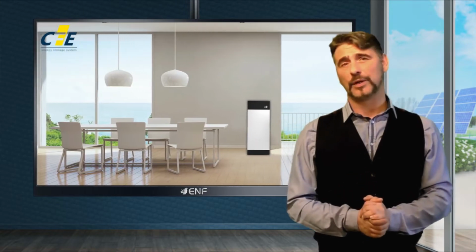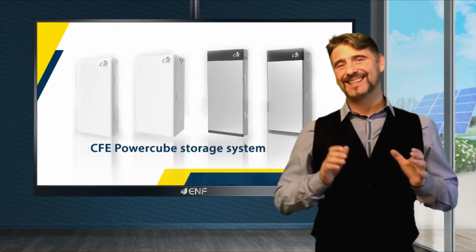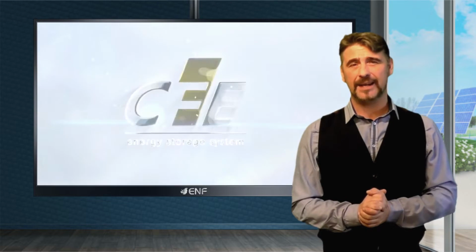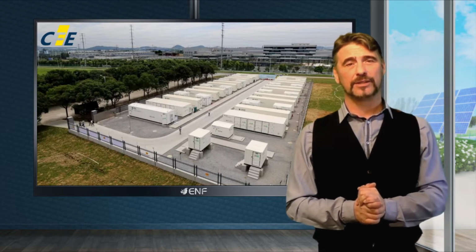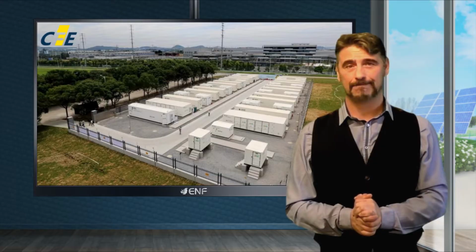Installing solar panels for your home is a great investment, and the addition of a solar power storage system can help to leverage the full potential of the installed system. The CFE Powercube storage system, manufactured by CF Energy, is an excellent power storage option for larger residential and light commercial applications that require greater power storage in the least available space.